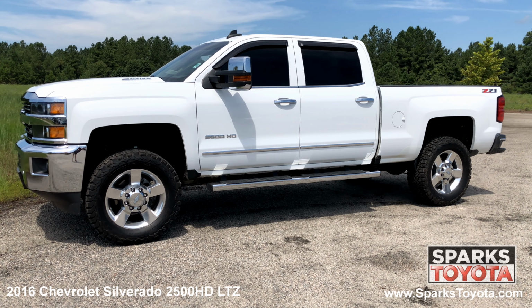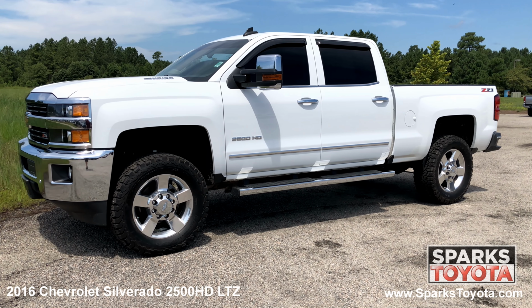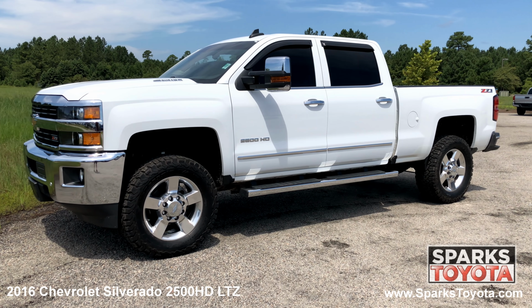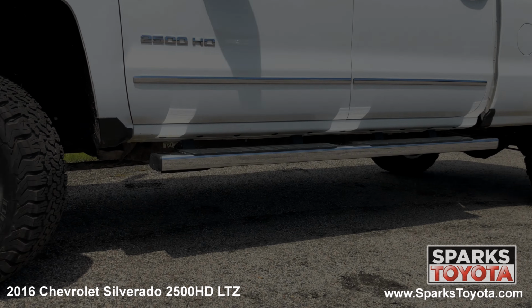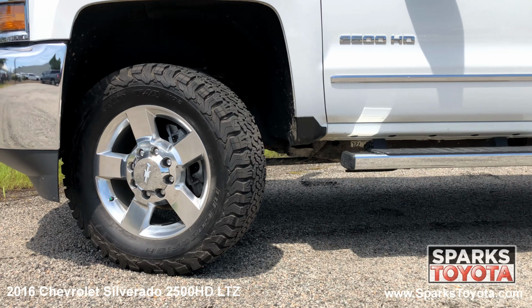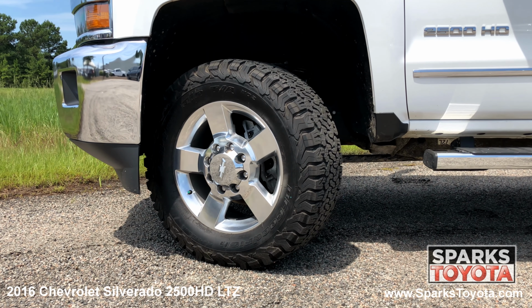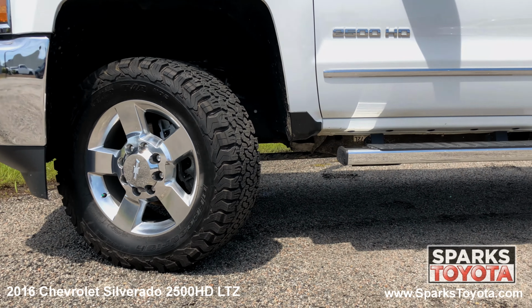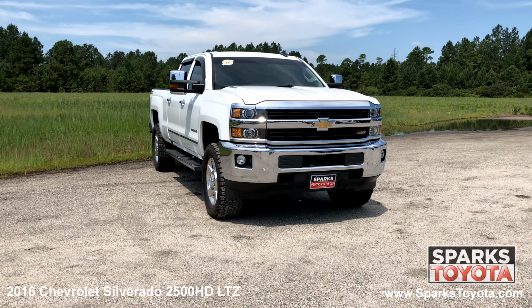The 2016 Chevrolet Silverado 2500 HD is a fully modern heavy-duty pickup truck with serious strength and a surprisingly refined demeanor. This Silverado has 18-inch chrome wheels and all-terrain tires with lots of tread left. There's also a spare tire and a tire pressure monitoring system for convenience and safety. As you can see, this Silverado is in great condition.